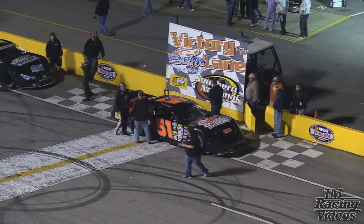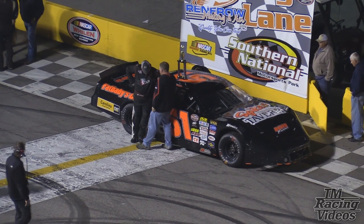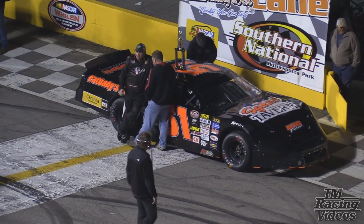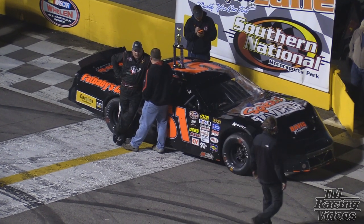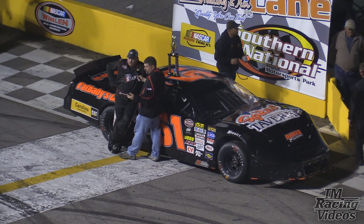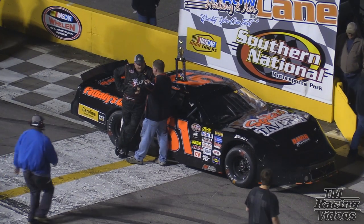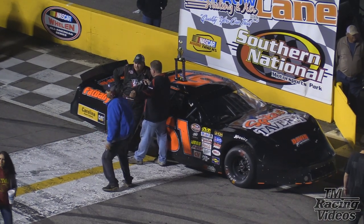Chris, it looks like you definitely saved some tires from that first race to get you here to victory lane in the second race. It's your second win here in the 2016 season. Tell us how the car was, man. It was pretty good. We started giving up tire there toward the end of the race. I was just trying to save enough tire to keep Bradley behind us.